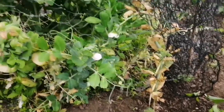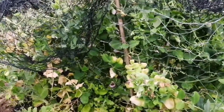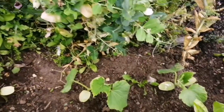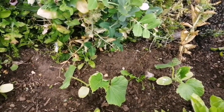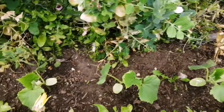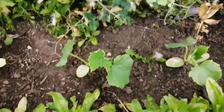So what will happen is probably in about a week, I'll pull these purple peas out, and I will keep the trellis up and actually train the cucumbers up on that netting. So that's the plan. And they're growing. They've put on quite a bit of growth. They've got some lovely new leaves since I put them in last week.